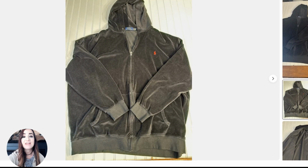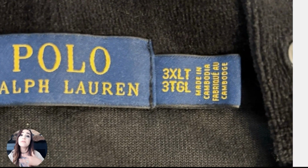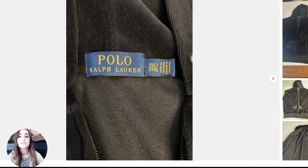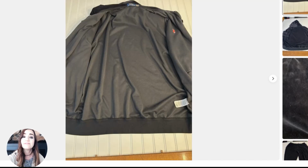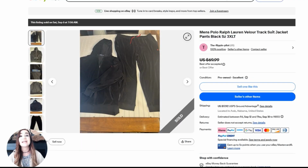This is a men's set from Polo Ralph Lauren. This is a bigger size. With all of these tracksuits, usually those bigger sizes are going to sell for more. This one is a 3XLT. And again, this is both pants as well as the jacket. This one was listed at $70 and it sold for $50.